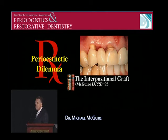Another real workhorse in our office is a graft that I published on in the middle of the 1990s, and it's a graft that allows us to go in and generate a lot of tissue around a pontic in order to create papillas. I knew immediately that this was going to be a fantastic case because I didn't get my first picture. And as you know, anytime you don't get your first picture, it's going to be a blockbuster of a case. So what you're looking at here is a provisional restoration.